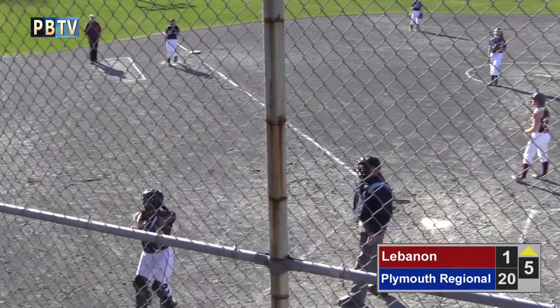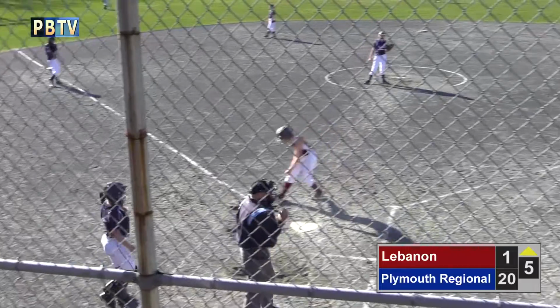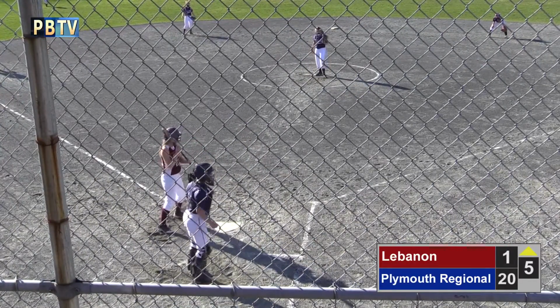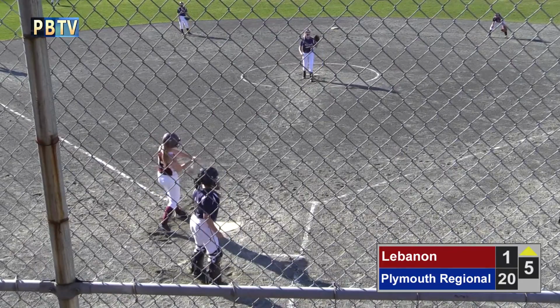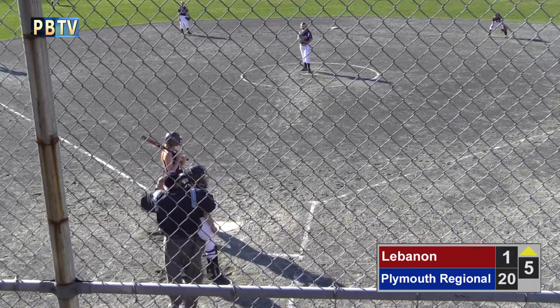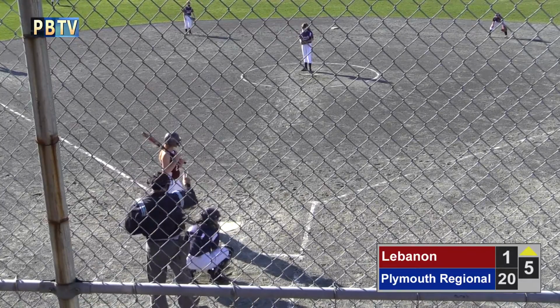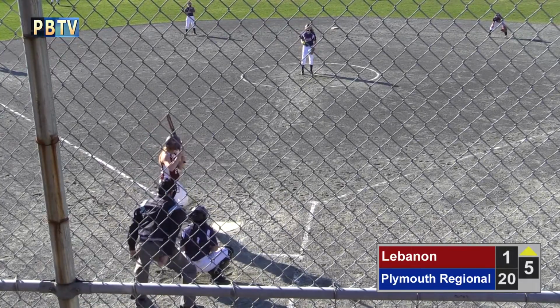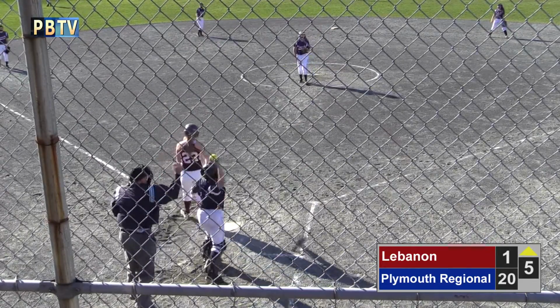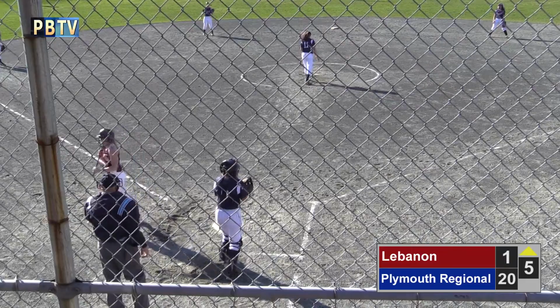Foul tip, got me a little bit scared there, but it ended up not coming anywhere near us. For those who don't know, we're directly behind the plate, so we keep getting scares with these foul balls. Me in particular. So we got two strikes and no balls. Swing and a miss, struck her out. So that's going to be out number 1 of the inning.